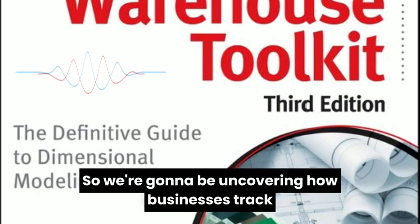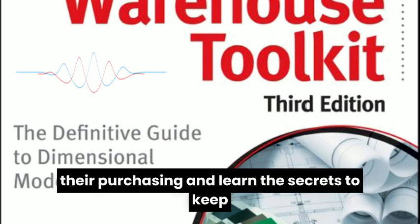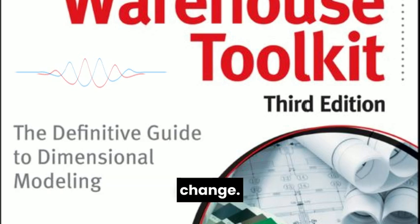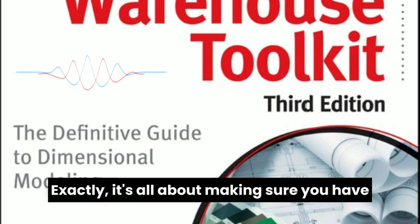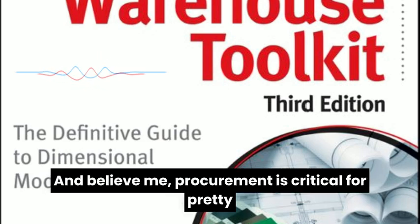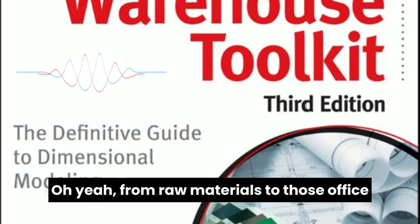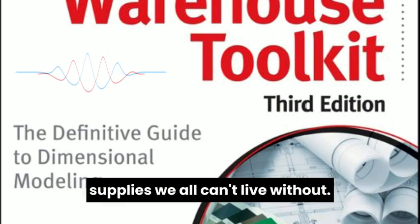Yeah. So we're going to be uncovering how businesses track their purchasing and learn the secrets to keep that data clean and insightful, even when things change. Exactly. It's all about making sure you have the right information at the right time. And believe me, procurement is critical for pretty much every business out there. It's how they get everything. Oh yeah, from raw materials to those office supplies we all can't live without.